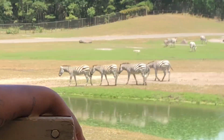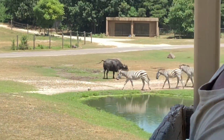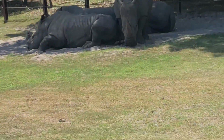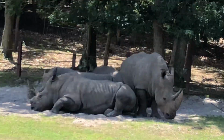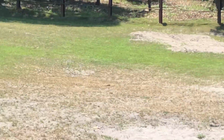Now, on your left-hand side, it is our Grant zebra. They are dark with light stripes, but if you look very closely, you can see there are some babies and there are definitely some mamas to be. There's a few babies sitting on the ground over here. Did you guys know that within the first 20 minutes a baby zebra is alive, they can get up and walk? And within the first hour a baby zebra is alive, they can get up and run.